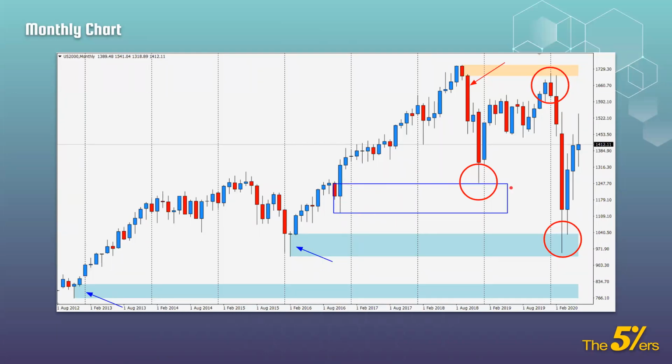So for example, I gave just one example of this minor demand zone that was tested at the end of 2018. It's a big zone, but it's not a very strong one because it was in the middle of a move. So obviously there were other demand zones during this move also. This demand zone, for example, didn't hold during the drop of 2018. This one did, but not this year. So this one was consumed.